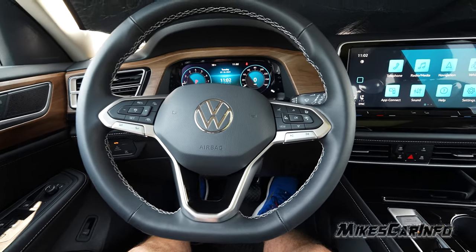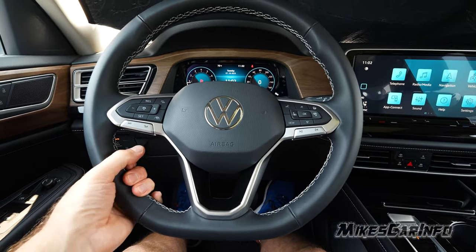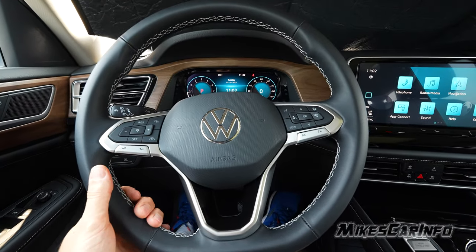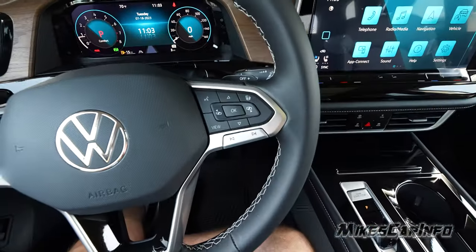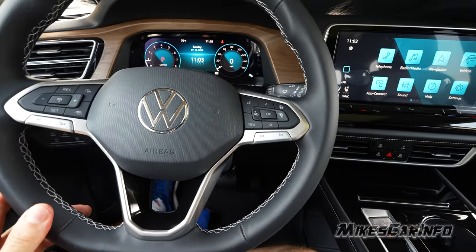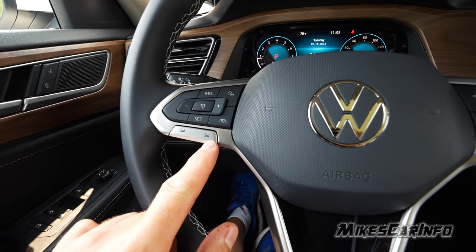So the steering wheel has a little flat bottom here, stitching on the inside, like a synthetic leather, but really nice, good thickness and overall feel of the steering wheel. Now it has paddle shifters on the back of the steering wheel, kind of go unnoticed, but they give the ability to raise and lower the gear depending on your needs, like if you're downshifting, going down a hill, that kind of thing.